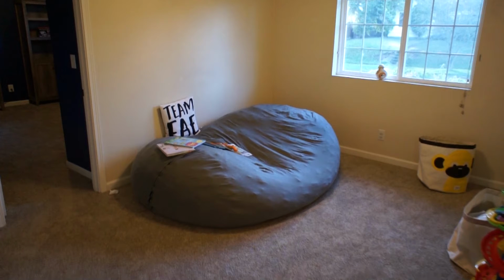To get it out of our apartment, it had grown so much because it's filled with memory foam that I had to ask my dad to come help me. We pushed it down the hallway, and it filled the hallway and touched both walls. We shoved it into the elevator, got it downstairs, and then I shoved it into the back of his SUV to move it to our house. It was like a whole thing. Anyway, that's the floof.